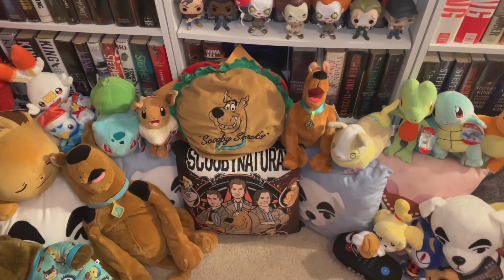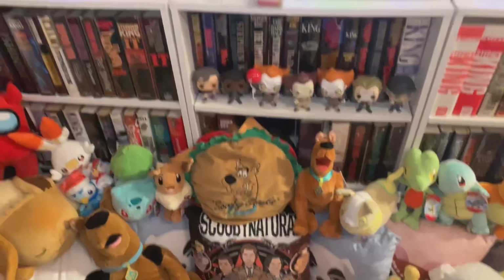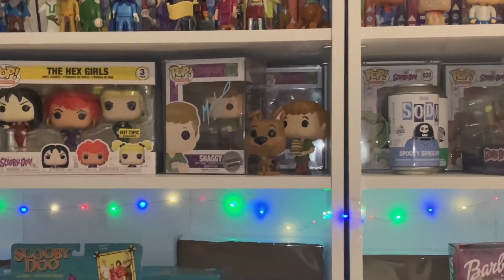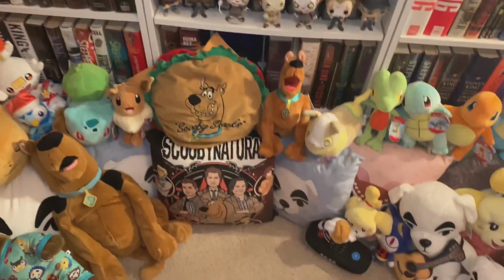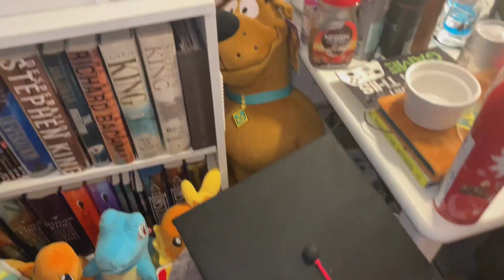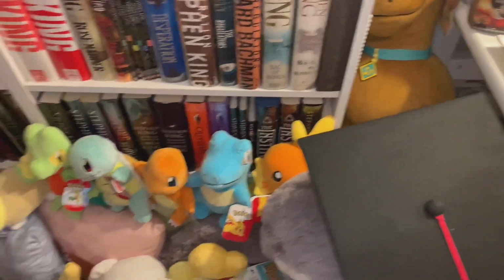We got that when we went to a Comic-Con. We did a video on that, but that's also where we met Matthew Lillard and got that signed as well. So that was just a really good day. We do have a full video on that. We have another one here that's just Scooby, and back in the corner here there is a huge Scooby plushie as well.